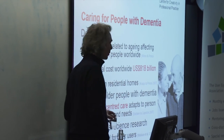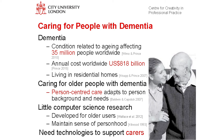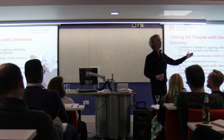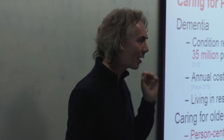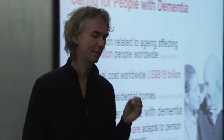One model that's been developed by Tom Kitwood and his followers in the last 20 years is this notion of person-centered care, which I just described. It's very much focused on treating and caring for each person in terms of their individual needs, background, preferences, and so on. It's the opposite of the Hattie Jacques sister going through a ward of Sid James's and so on, treating them all the same. You adapt the care to the individual. And that requires skilled, knowledgeable, and learning carers.